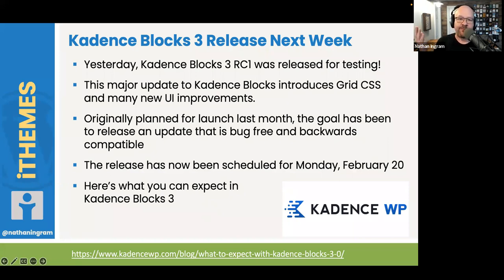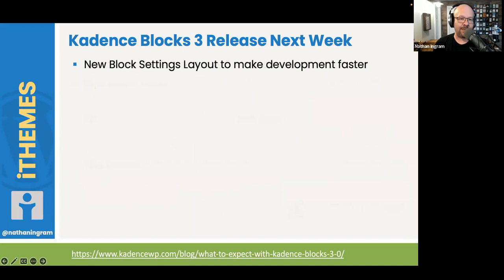It was originally planned for launch last month, but the goal has been to release this product backwards compatible and bug-free. And when you really take the guts out of it and put grid CSS back in its place, that's a lot of work. So Ben and the team at Kadence have been working hard on this. It is now scheduled for Monday, February the 20th. So here's some of the things you can expect in Kadence Blocks 3.